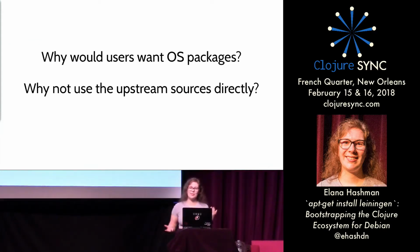So, great. Debian sounds kind of cool. It was historically necessary to distribute free software, and I've made a case that it's still pretty popular. But why would users want to use an OS-based distribution instead of installing from upstream these days? Anyone can clone the source on GitHub or visit a project's website. It's not like we need CDs anymore.